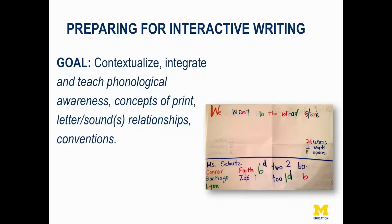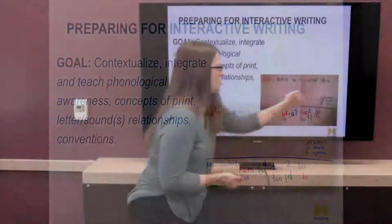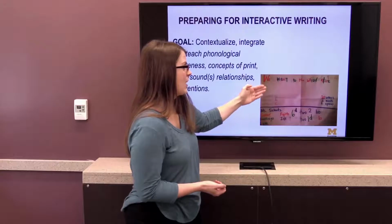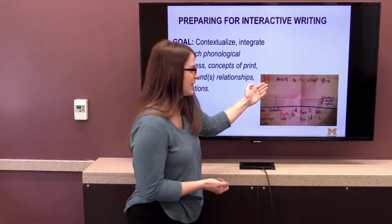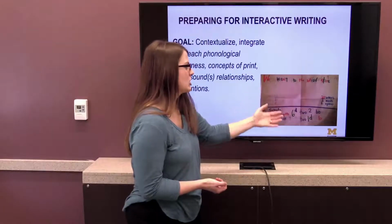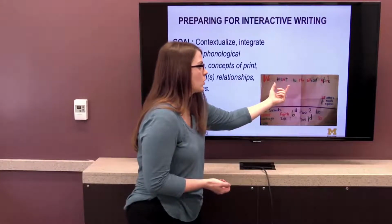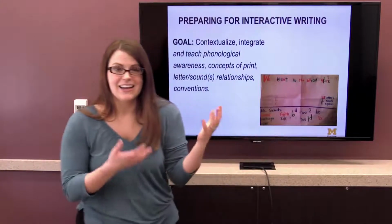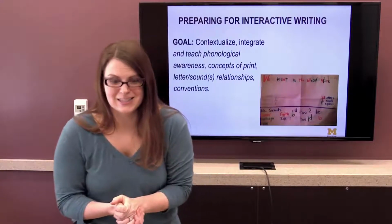You can see spaces in between words, you can see punctuation, you see moments in which children actually had to think about their high frequency word vocabulary. You see moments in which children had to actually segment words in order to hear individual sounds. There is a lot going on in a lesson to support that.